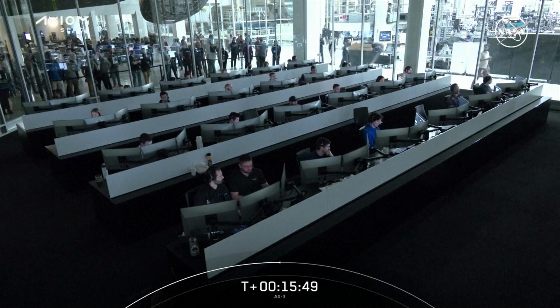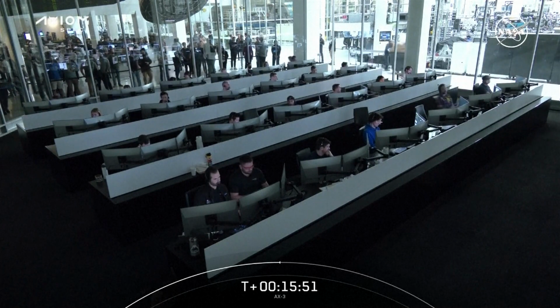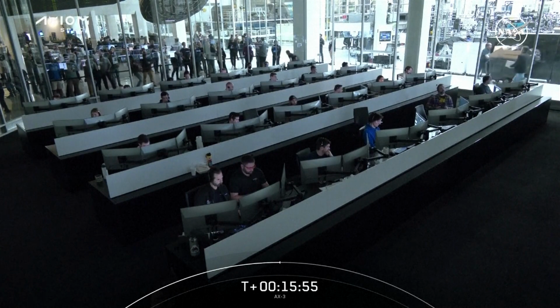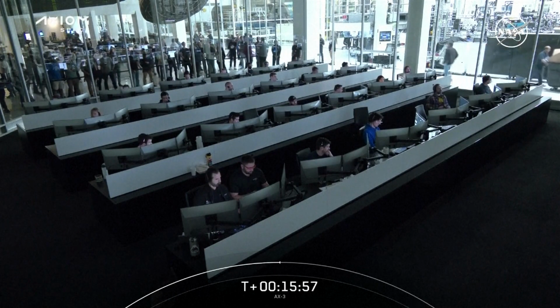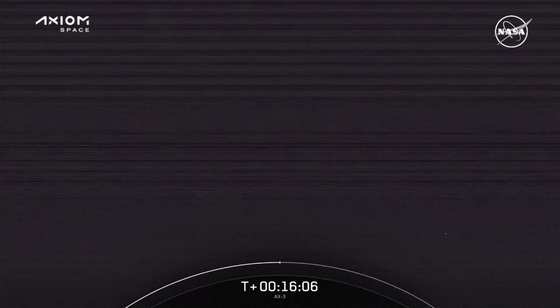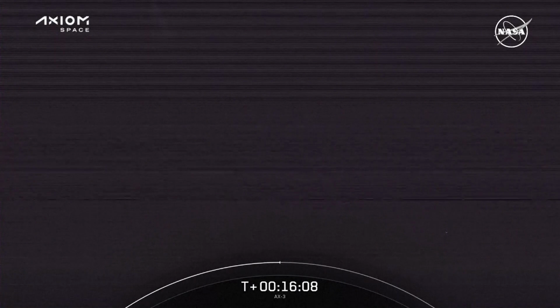Dragon, SpaceX, we see nominal dehumidifier activation and service section Draco checkouts. And confirmation that we're getting nominal checkouts of those Draco thrusters on board Dragon. Copy, Jake. And for your awareness, we have visors open, crew are well, feeling well. Copy, great news.